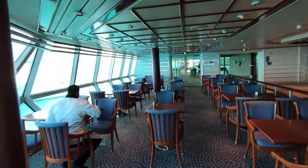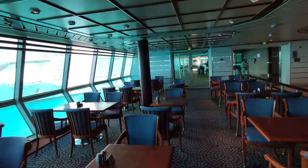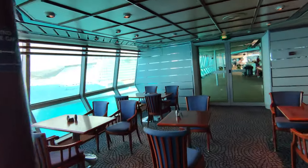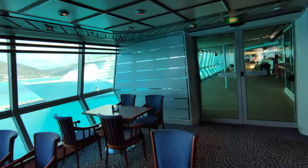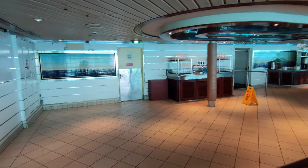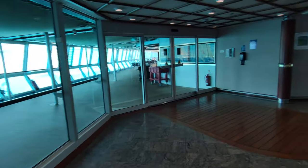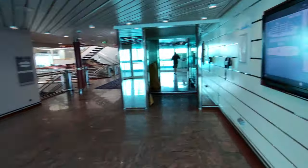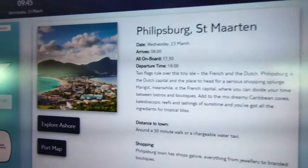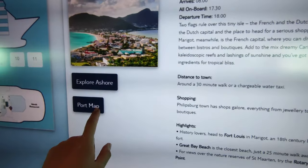So we did the Allure of the Seas back in 2019 actually. It might be 2018. It's a wonderful vessel. So yeah, this is the island buffet. We're probably going to look at switching things around today and probably focus more on food. But here we are in Sint Maarten, and this is the port. There you go.